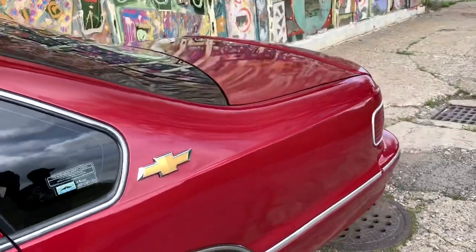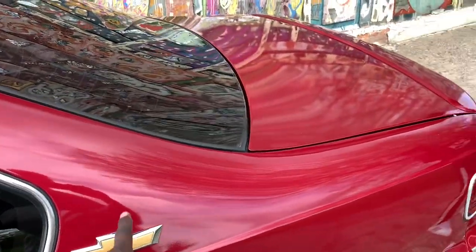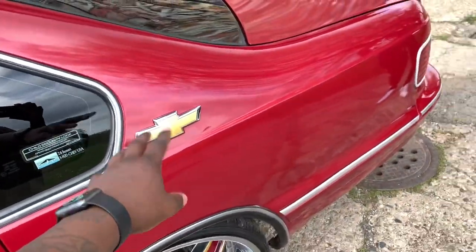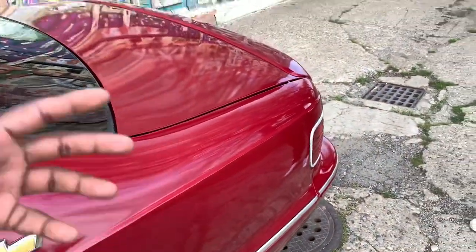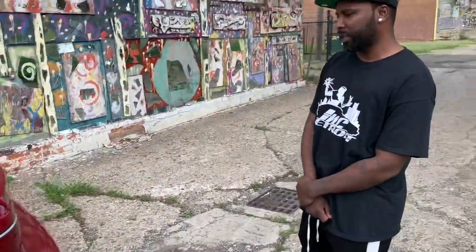What else we got on here that's subtle? That's dope. I didn't pay attention to why you did it. So somebody would have seen that and just assumed he just put a Chevy right there. But it really meant something. Yeah, that's cool. It definitely holds symbolic meaning.